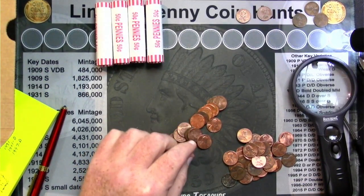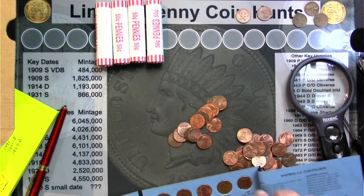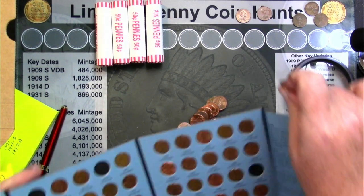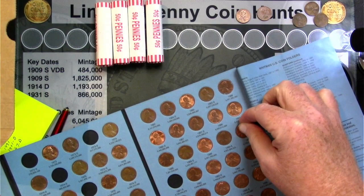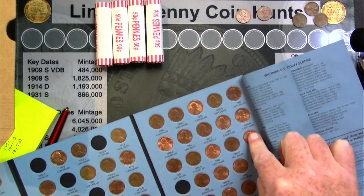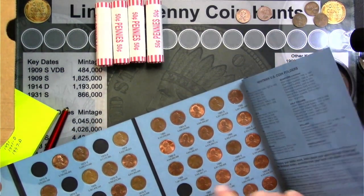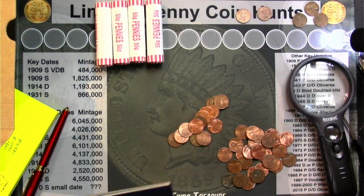Okay, still in roll number 6, and got a 1991. I believe we need that to fill another slot in our folder. Let's look here. Yep, sure do. 1991. Here we go. Put it in there. All right. 1991D and a 1997D, and we'll have that page filled. Okay.